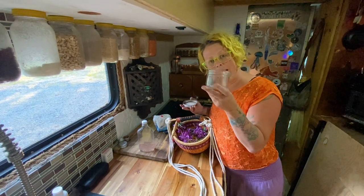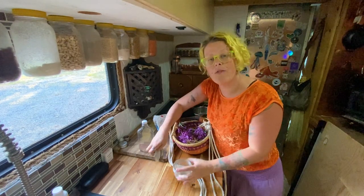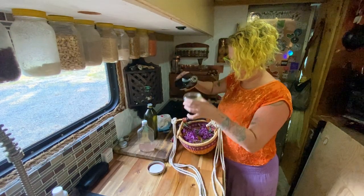While that is dissolving, I'm going to get some oil, and we're going to put the St. John's wort flowers in oil.